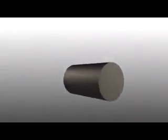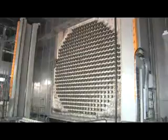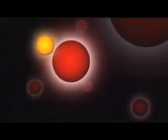The fuel pellets are sealed into metal tubes, which are then welded together to form a fuel bundle. Several thousand fuel bundles are then inserted into a large tank called a calandria, which is the heart of the nuclear reactor. Nuclear generating stations split the uranium atoms in the fuel in a process called fission, and the result is the release of a tremendous amount of heat.